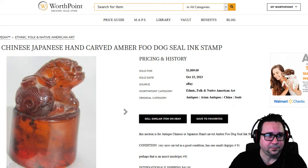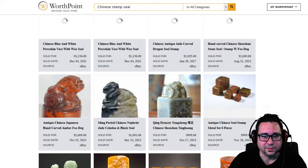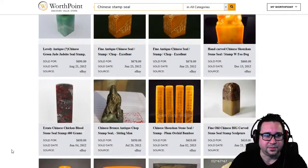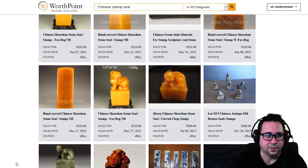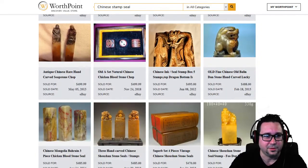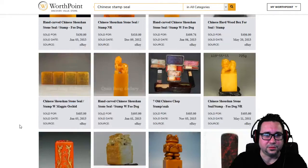So if you do see these, you're most likely going to find them at estate sales more than anything else. You might be able to find these at a garage sale or something like that, but this is an estate sale type of item for sure. And there are all different types of them. There's a jade one, and there's also, I guess, Shoushan stone. And that's a seashells by the seashore type thing there, as you can see here. But definitely look out for these. And like I said, do your research on these.